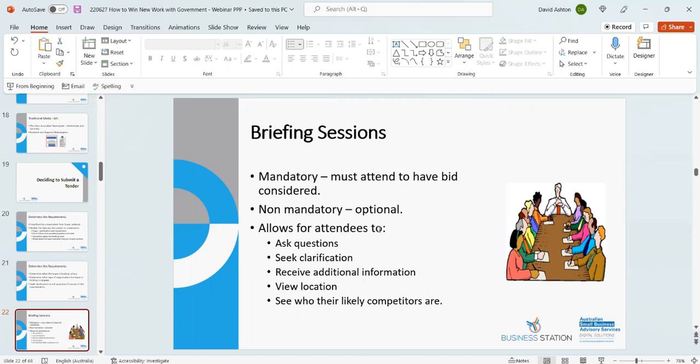Now, the briefing sessions form part of the rules of the tender. If it states that it's a mandatory requirement that you attend, then you must attend. If not, your bid won't be considered because you haven't met the rules. Generally, that's a pre-qualification requirement, so you must attend it. If they're non-mandatory, it's optional. It's up to you whether you want to attend. I recommend you do attend for the reasons in the last few dot points.